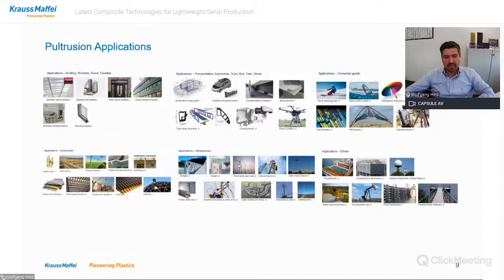Then one of the largest markets and applications are spar caps for wind turbine blades, cellular towers, light masts, airports, power cable cores, electrical insulators and cross arms, cable ladders and cable trays, and transmission poles and lightning poles. And in the others, there are, for example, complete oil platforms, cooling tower structures, antenna radomes and radar masts, water park structures, oil extraction rods, flood protection walls, or complete flood dock walkways.